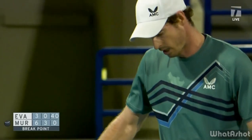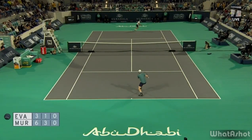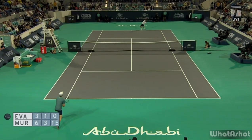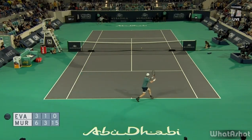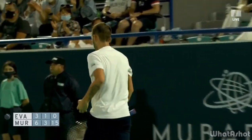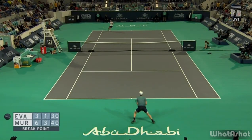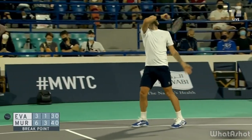Game. And there it is, a break for Dan Evans. So doing a nice job controlling the court positioning. There's that play again. He's only done that a couple times. Oh, finds the court. And that goes long, so Andy Murray breaks once again.